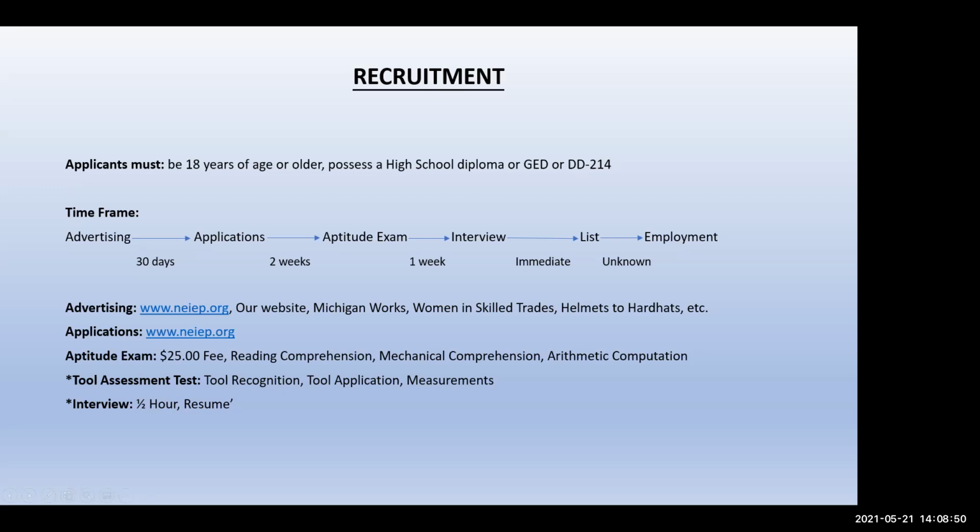So you'll notice that between when the list is developed and when employment begins, I have unknown below it. That's because we really don't have any direct knowledge of when employers will hire. They may tell us they're ready to hire some people and they'll be waiting for this list to develop, but we will have no way of knowing when those people will be referred out. So that's one of the tough parts of this whole thing. It's really hard to tell.